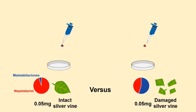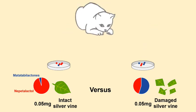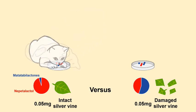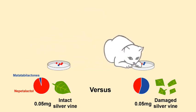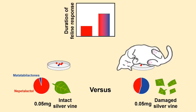To examine whether these iridoid changes in damaged silvervine influence the feline response, the researchers prepared synthetic iridoid cocktails corresponding to the ratios found in intact versus damaged leaves, and presented these simultaneously to a set of cats. The damaged silvervine cocktail promoted a much more prolonged response.